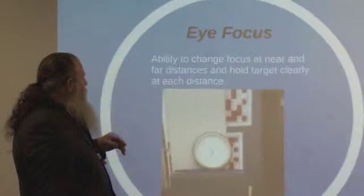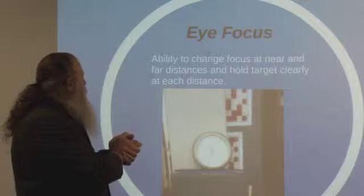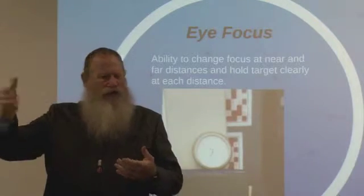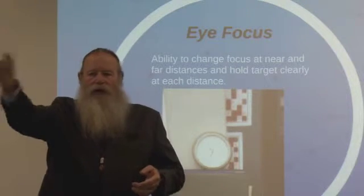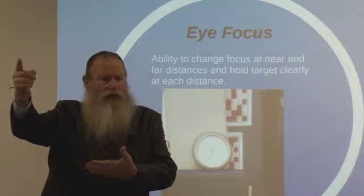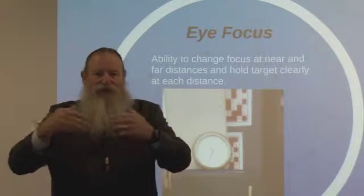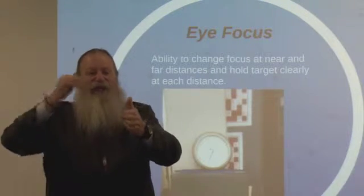We did that, and now we're at eye focusing. Eye focusing is the ability to change focus from near to far distances and hold the target clearly at each distance. So, if you're copying off the chalkboard, I know we don't have chalkboards anymore, whiteboards, right? Okay, so you look at the whiteboard and you see something, and then you have to look down here. But when you're looking here, that's not clear. So as you look up, your eyes focus, but your eye teaming tells you where to look. So your eye teaming tells you I'm looking at 20 feet, and my eye focusing locks in at 20 feet.